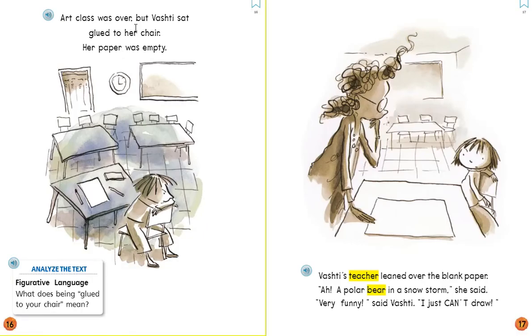Art class was over, but Vashti sat glued to her chair. Her paper was empty. If you look down here, figurative language: what does being glued to your chair mean? Does it actually mean that Vashti was glued to her chair? Was she actually glued to it? What do you think that means?